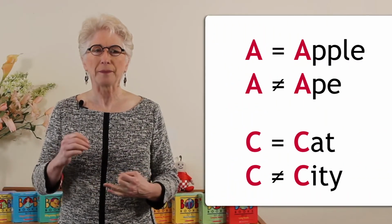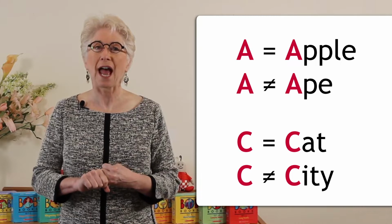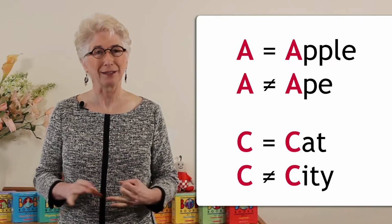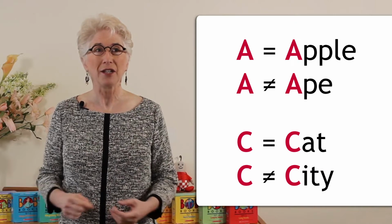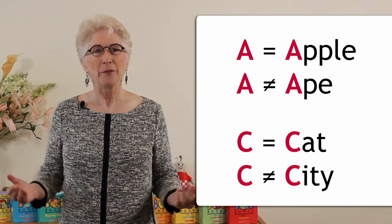So Bob Books is written with all three-letter words. All the words can be sounded out. They're also written with consistent letter sounds. So A is always A like apple, never A like ape. And C is always K like cat, not S like city. These very small rules make a big difference when children are just at the beginning of reading.